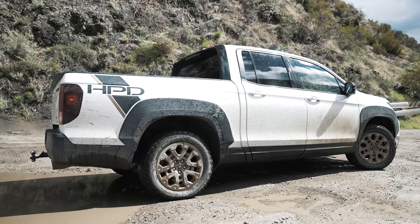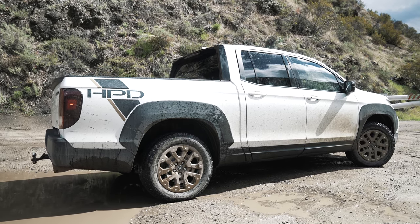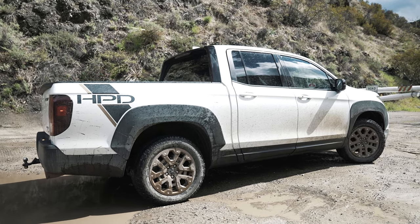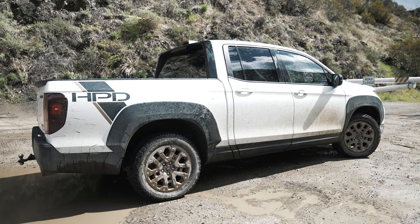The base price of these is a little higher compared to the competition, though it is nicer and more comfortable on the inside. So these start around $35,000. There are four trims. This is the base trim with the HPD appearance package, so this as tested is about $37,000.